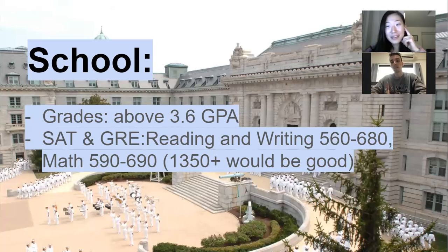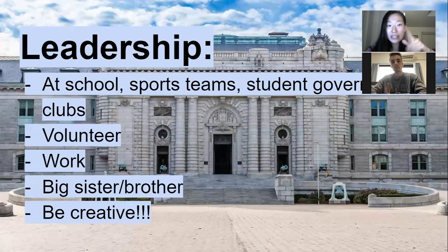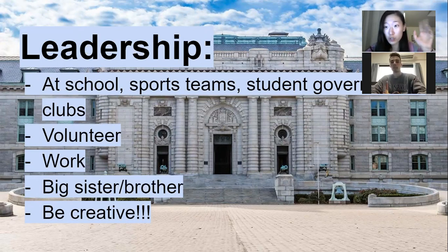Right. And that brings us to the next point, leadership. The Naval Academy is all about leadership, because at the end of the day, we are going to be leading sailors and Marines in harm's way. In the comment section, a lot of people ask what they should do if they don't have a lot of leadership in school, like on a varsity sports team. But we have to think more broadly.